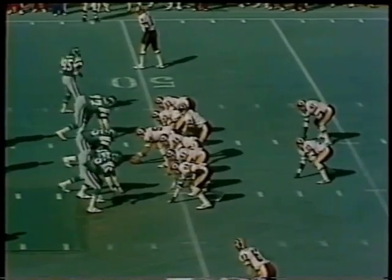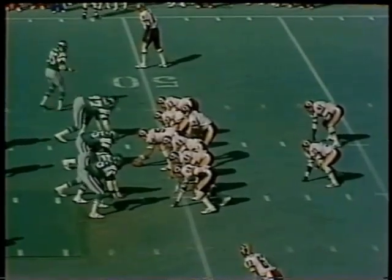Second down 8. Monk and Thompson split out. Heisman, Ricky Thompson to the 43-yard line. Herman Edwards defending on the play.